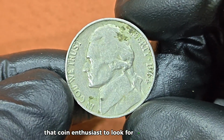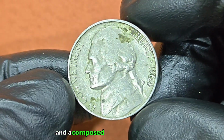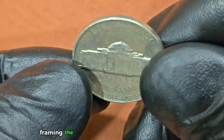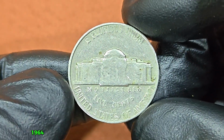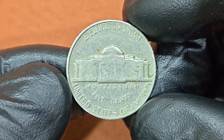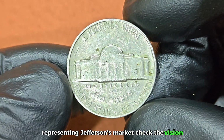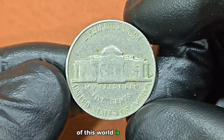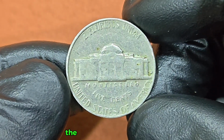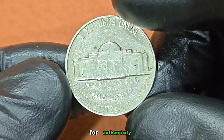What sets the 1964 D Jefferson nickel apart are its design details and subtle features that coin enthusiasts look for. On the obverse, Jefferson's profile is elegantly detailed, showing his hair tied back and a composed, thoughtful expression. The inscriptions are clear, with "In God We Trust" and "Liberty" framing the portrait, accompanied by the year of issue, 1964, and the D mint mark. On the reverse, Monticello stands proudly in the center, with its classical columns and dome meticulously sculpted, representing Jefferson's architectural vision. The inscriptions on this side include "E Pluribus Unum," United States of America, and 5 cents. Even in circulated condition, the charm of this coin is evident, and the patina developed over years of handling adds a layer of historical authenticity.